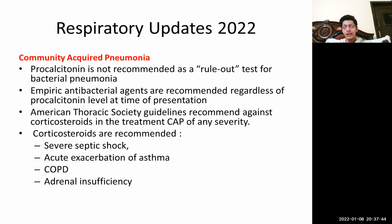Now in community acquired pneumonia, what we used to do earlier, we used to think that it is an infection. Yes, it is still an infection, and we used to go for a procalcitonin level and treat accordingly. If procalcitonin level is high, the patient has sepsis, that means more severe. But now the American Thoracic Society guidelines have changed it a bit, and they have removed procalcitonin as a marker for severe community acquired pneumonia.